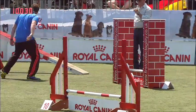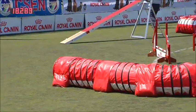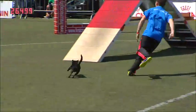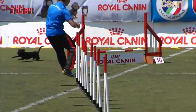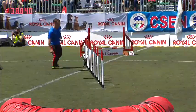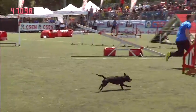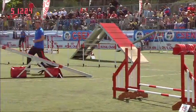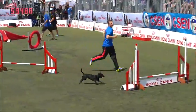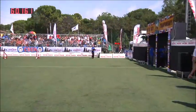On course now is Jake Reed and Kelsey from Scotland, Scotia. This is a Parson Russell Terrier. Getting the entry on the 3rd try. 3rd time's a charm for Jake and Kelsey. And a little nice distance work at the end there for Jake Reed and Kelsey. Our last three dogs in this height division about to come.